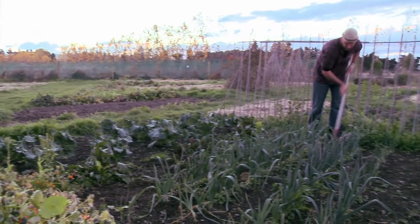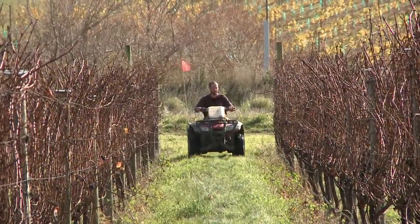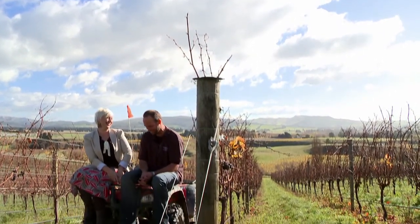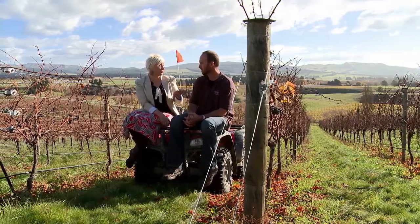Another lover of the land is GreyStone's viticulturalist Nick Gill, an Aussie import and an avid hunter-gatherer who was brought on board at the very beginning to set up GreyStone's vineyards. Nice bike, Nick. Quite comfy. Yeah, we use it a lot, getting around through the vineyard, checking everything at this time of year. And you and your wife Ange came over to New Zealand from South Australia, wasn't it?